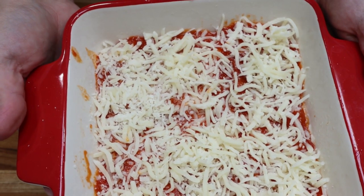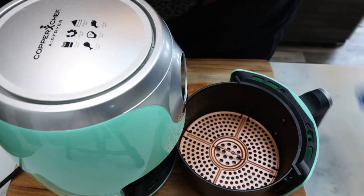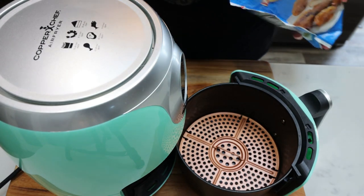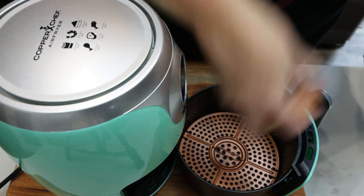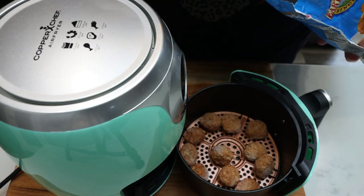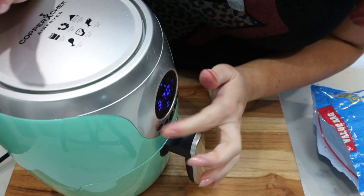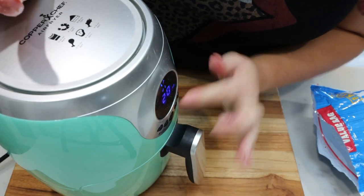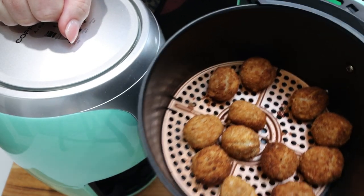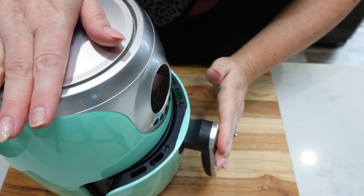We'll go ahead and get our chicken cooking in the air fryer as well. Chicken is done. This looks so incredibly delicious. I'm just going to leave it here in my air fryer to kind of try to keep it warm.